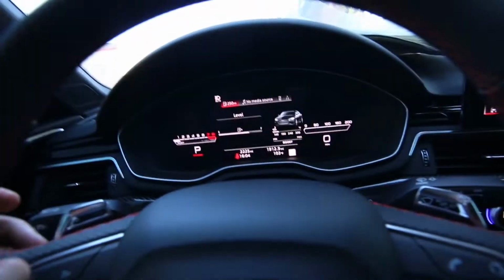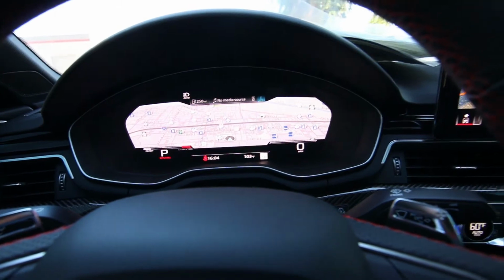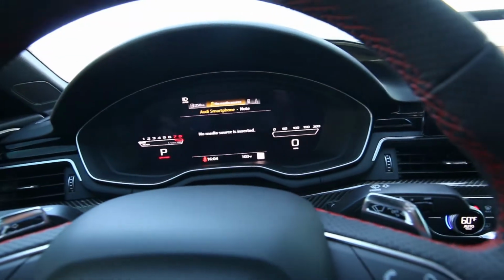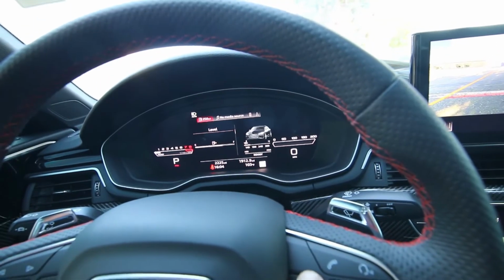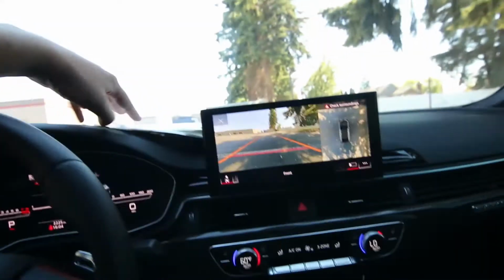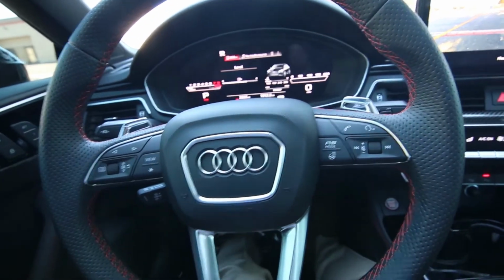Then of course you have this huge virtual cockpit from Audi, so you can display the navigation screen there, and of course you can configure it. It will change. Different drive modes I think will also change as well. Then you have a heads-up display. The steering wheel is heated, feels wonderful. This is just such a beautiful driving vehicle.